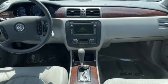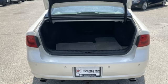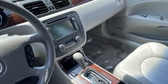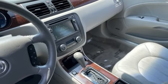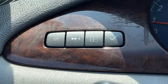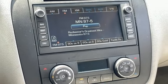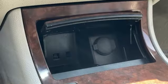AM/FM XM satellite radio, selective service internet access, front heated leather bucket seats, auto-dimming rear view mirror, garage door transmitter, dual zone climate control, Northstar engine, aluminum wheels, sport suspension, and memory exterior door mirror settings.